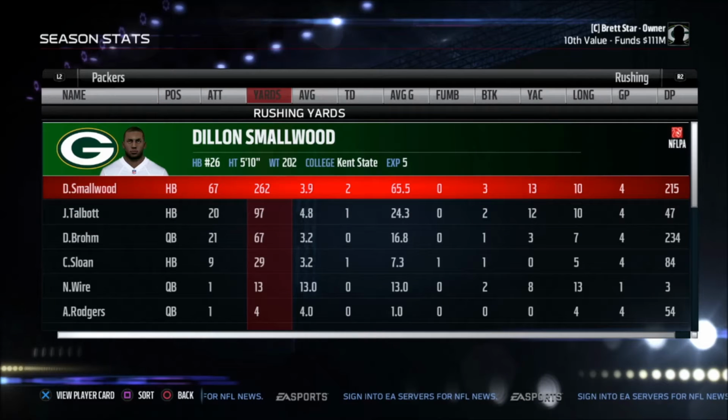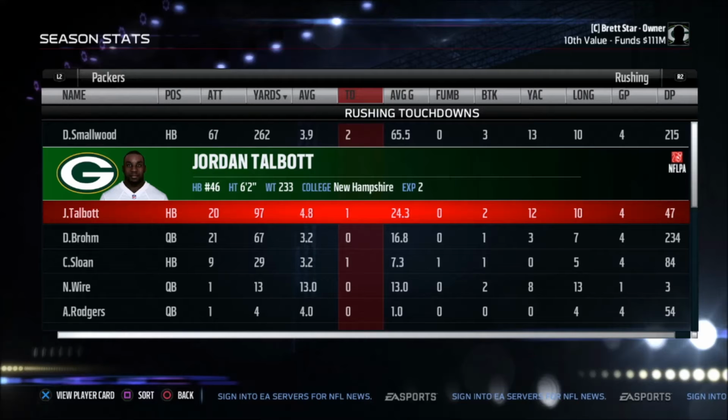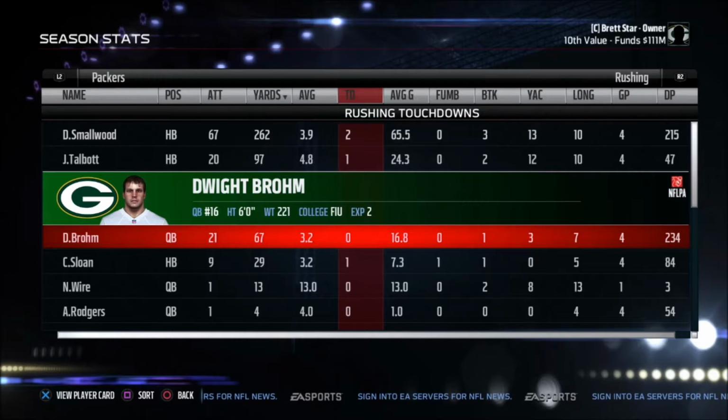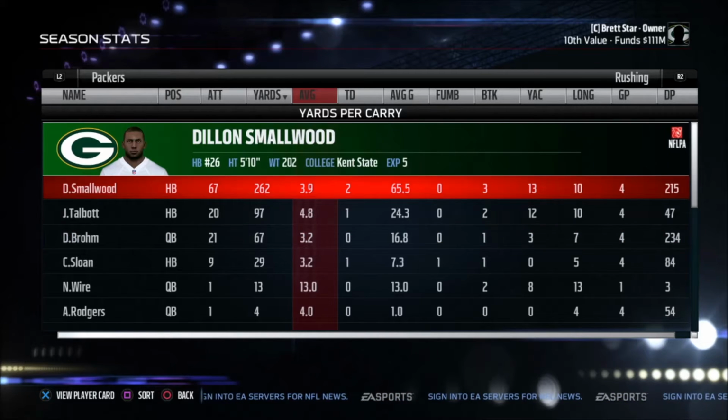Here we can see that Jordan Talbert had limited carries, almost 5 yards a carry. Got a touchdown, so that's good. Casey Sloan here. Nick Wire ran once and hurt himself and didn't play the rest of the preseason. So there we go. Running backs, Jordan Talbert's going to be a starter and Dylan Smallwood will be the backup. So I'm okay with that running game.